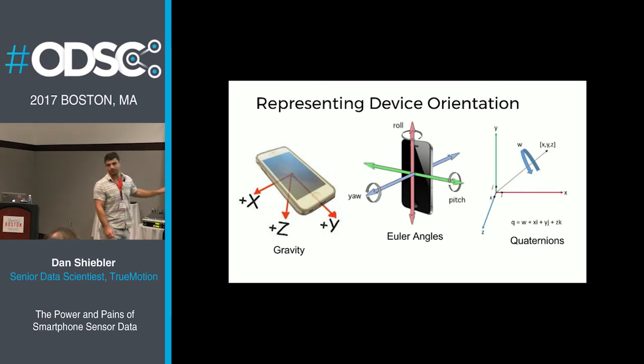Probably the simplest to understand, the simplest to work with, is the gravity vectors. You have the x, y, and z axes of the phone, and this is the magnitude of the gravitational acceleration along each of these axes. So if you've got a really strong z and a weaker x and y, then your phone's probably in this sort of position with the z-axis aligned with gravity. If you've got a really strong y-axis, your phone's probably like this.